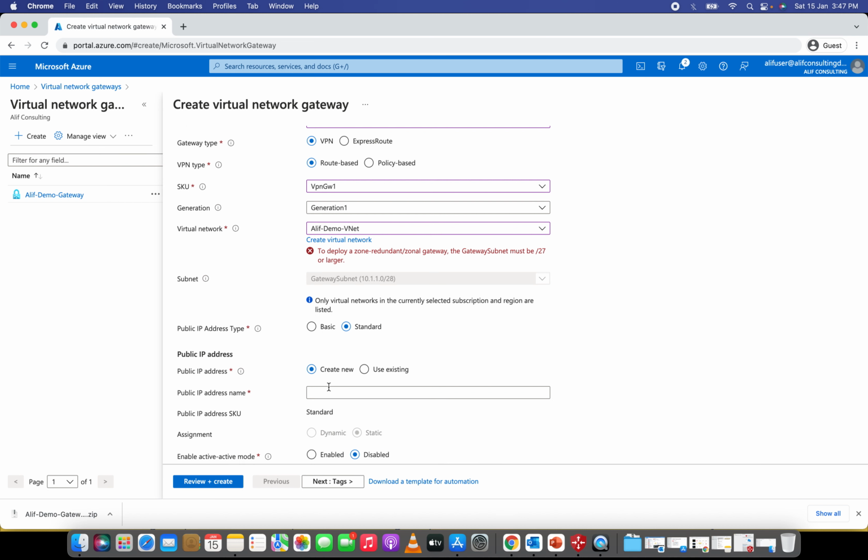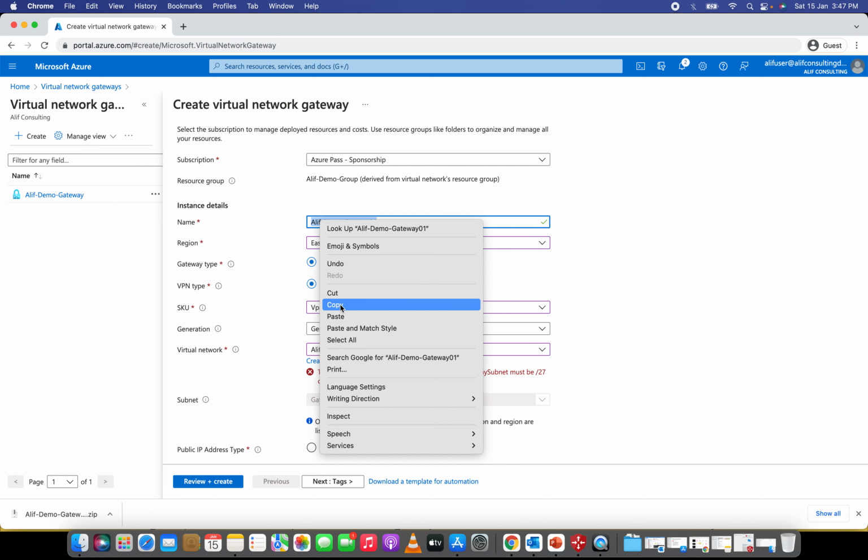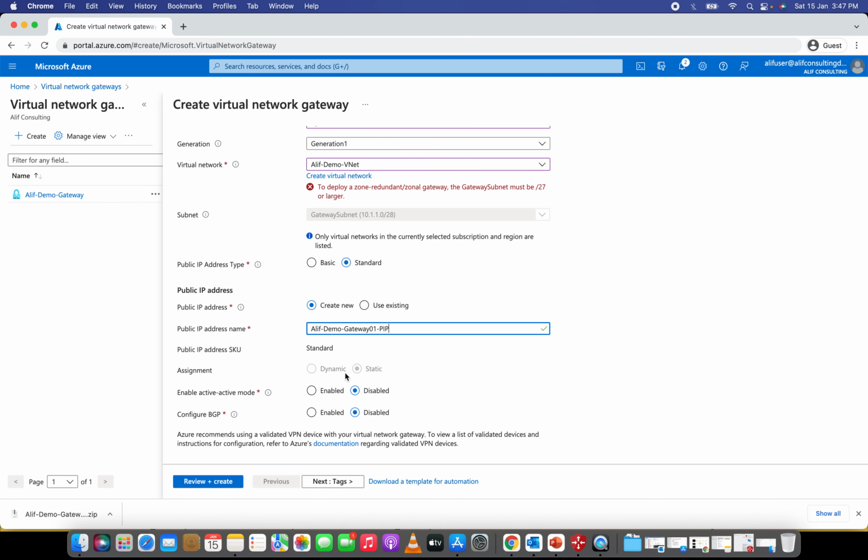So I am going to create a new one. Let me copy the name of the VPN and put it here. And then pip. Then we have an option called what exactly do you want to use? Do you want to use the active? Do you want to use the BGP? Or all of these options can be used.